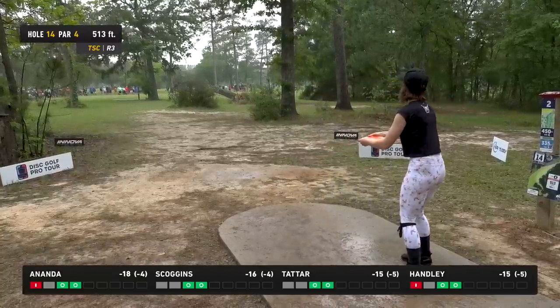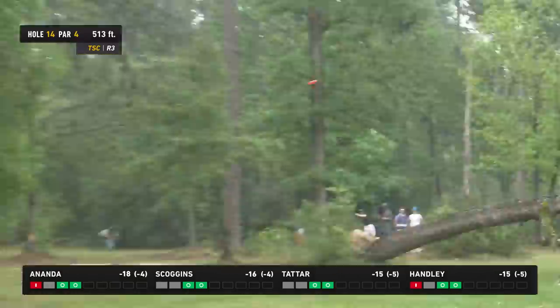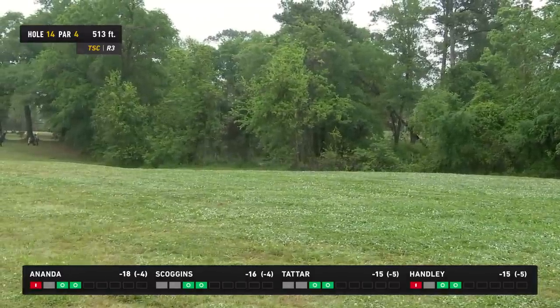Were you at all worried about that one? It kind of looked tight from the tee's perspective. Yeah, I did see it tickle a branch, but I could actually kind of see through the leaves, and I saw that it landed just fine.